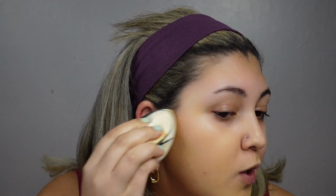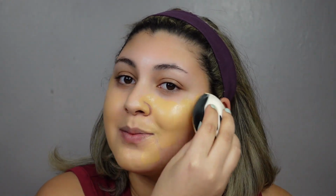Nothing weird happening yet. Good sign. Now I'm running into issues. Alright, I'm gonna try to put this on the rest of my face as evenly as possible, and then I'm gonna zoom you guys in so you can see my dilemma. And I would say that the shade match right now is a little yellow for me. It's a little deep, a little dark, but you know, we'll make it work. We always do.